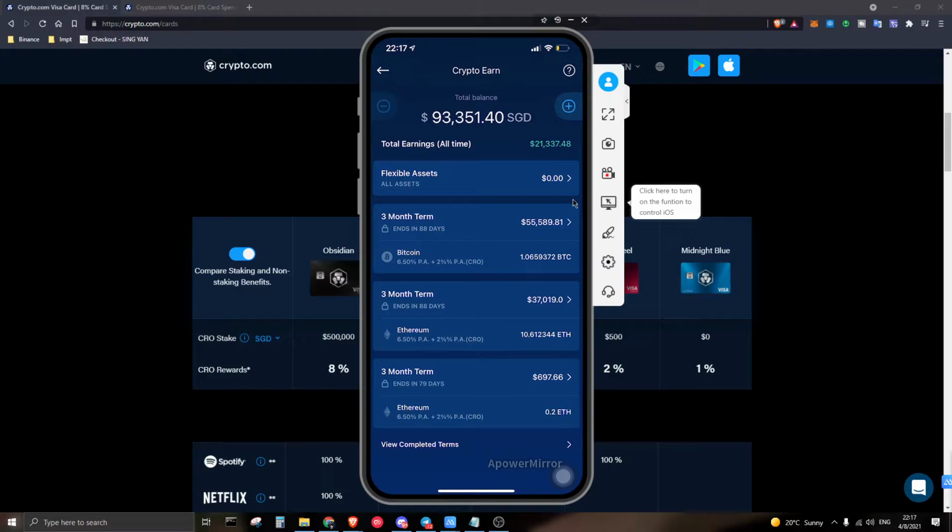It's just left there, and one Bitcoin after a year is still one Bitcoin. After 10 years, it is still one Bitcoin. Therefore, my goal here is not to earn only one Bitcoin. I want to earn more Bitcoin, and I want to generate more Bitcoin and Ethereum. Therefore, I put it in Crypto.com's product, and as you can see, they're generating me 6.5%, and 2% plus 2% per annum on the CRO.